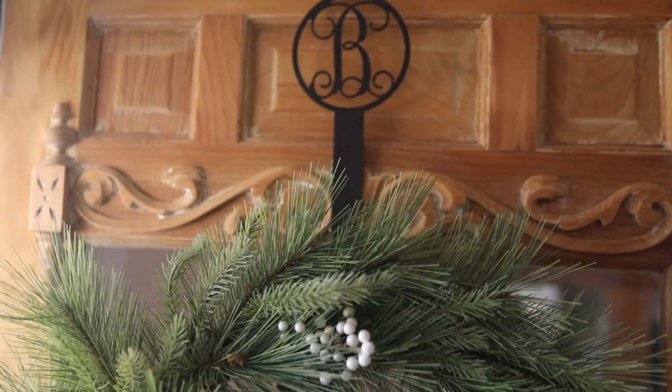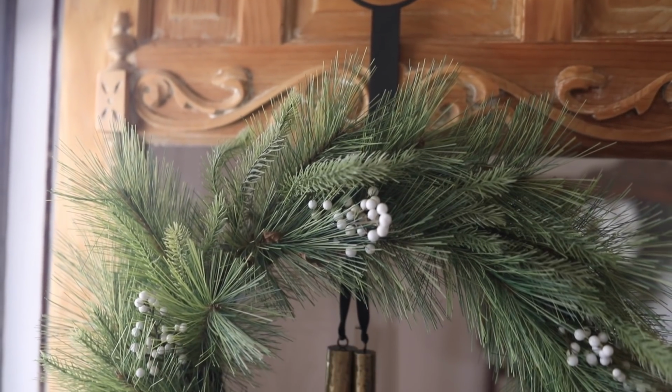To the front door, I added a greenery wreath. I just love how it looks against the wood that we had stripped in the front of our house.